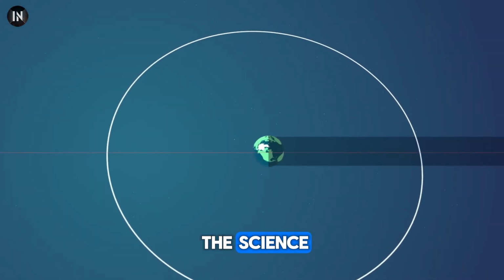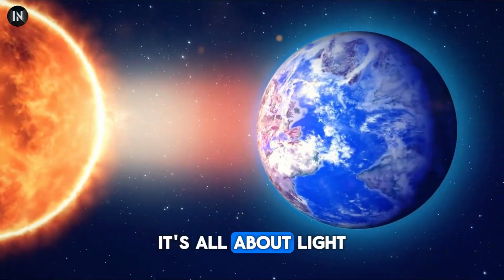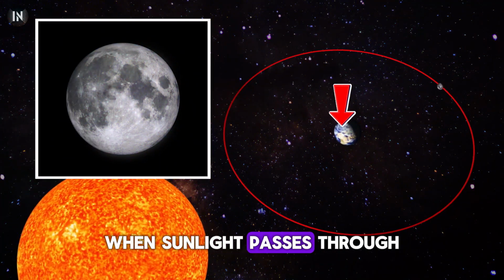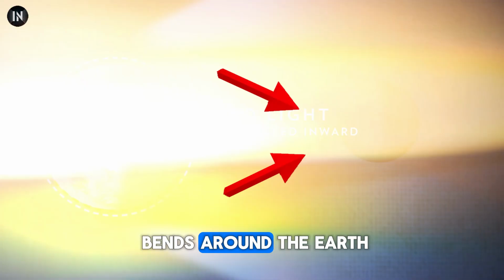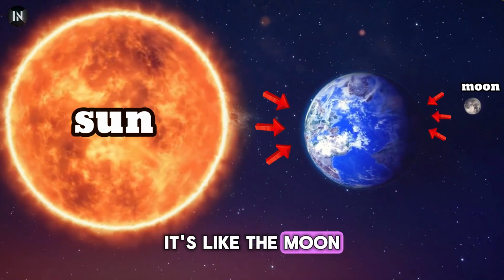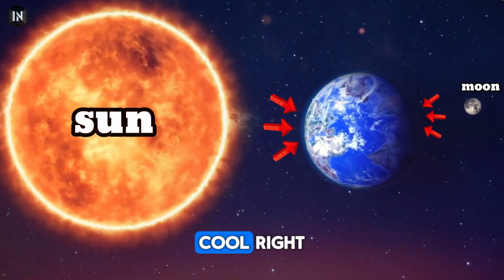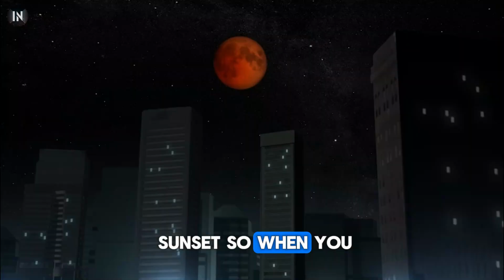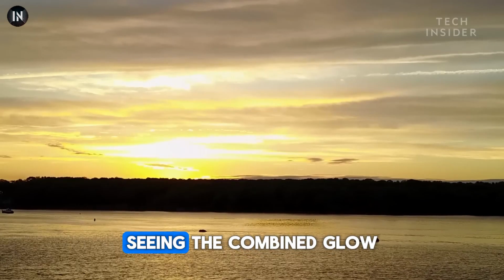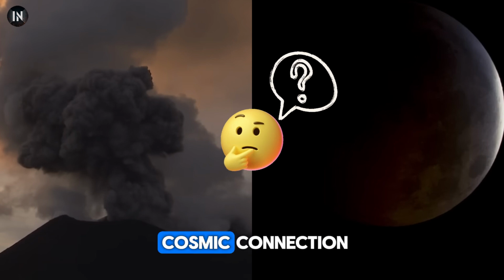Okay, let's get into the science. Why does the moon turn red during a total lunar eclipse? It's all about light and atmosphere. When sunlight passes through Earth's atmosphere, the blue light gets scattered, while the red light bends around the Earth and hits the moon. It's like the moon is being lit up by every sunrise and sunset on Earth at the same time. Cool, right? This is the same reason our sky is blue during the day and turns red at sunset. So when you see that blood moon, you're basically seeing the combined glow of every sunset on Earth shining onto the moon. How's that for a cosmic connection?